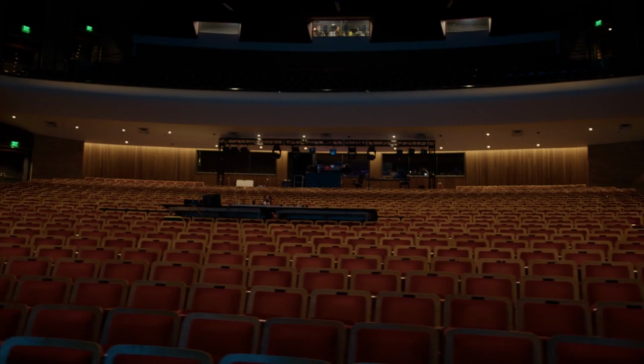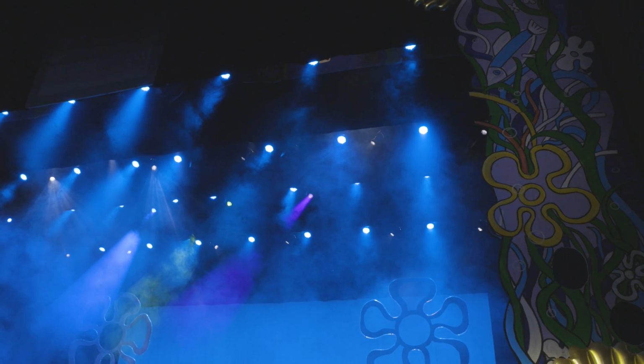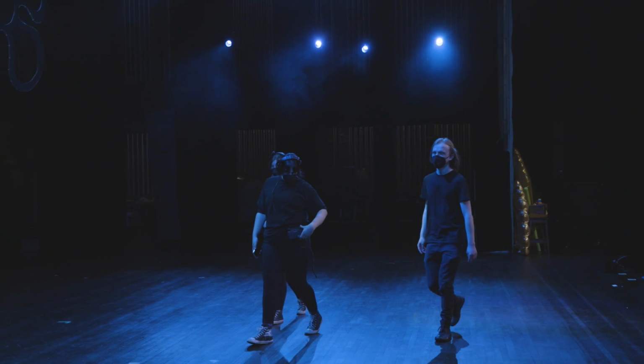We're very excited to be back on the Morrison Center main stage. It has been since 2015 with our production of Little Women that we've had the opportunity to perform on the Morrison Center stage. To have a facility like this and not get our students on there, I think would be a crime for us.